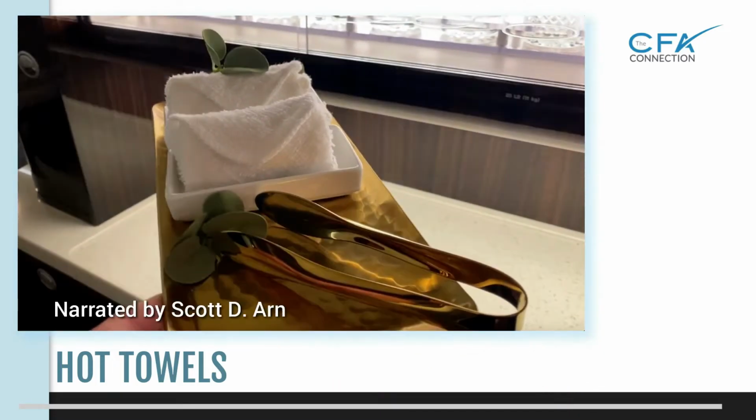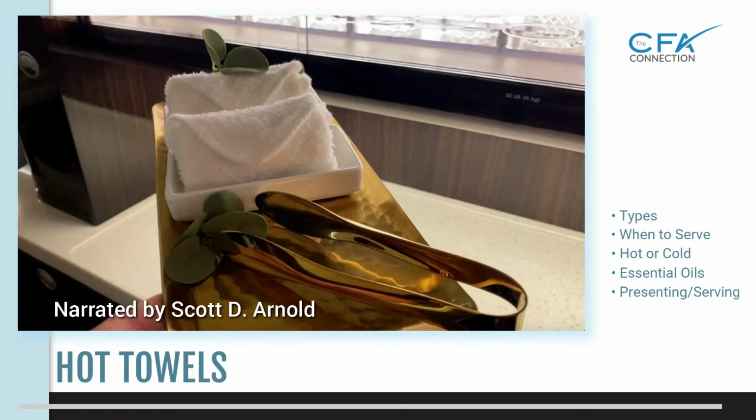Welcome to the CFA Connections how-to tutorial on hot towels. In this tutorial, we will discuss the various types of hot towels that you may have on board your aircraft, when you can or should serve the hot towels, they actually can be served hot or cold, how to properly use essential oils, how to present and collect the hot towels, and finally, we are sharing 7 folds you can use, starting with the standard fold.